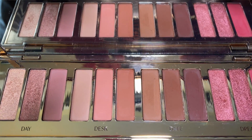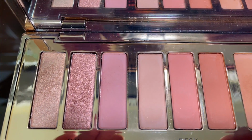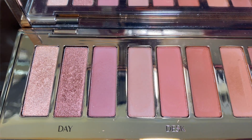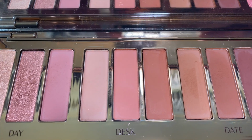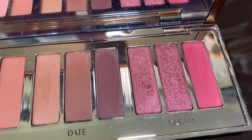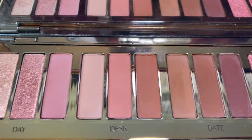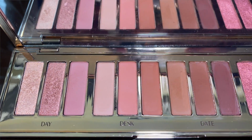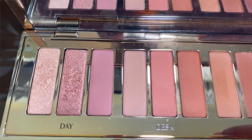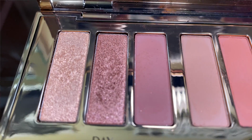So as you all can see, this palette is a lot more unique than you think it is going to be, but this one is just giving a different element, and like I said, I really like this one a lot on my complexion, so I recommend it. I really like this palette. I can see myself reaching for it a lot, and this might even end up in my travel bag because I am going on a trip soon, so this may have to come with me.